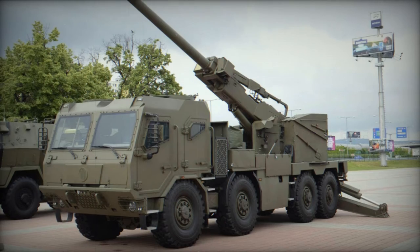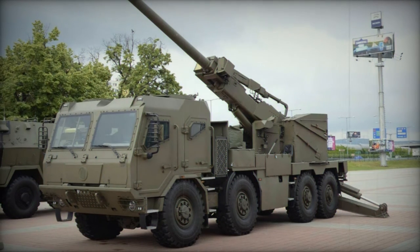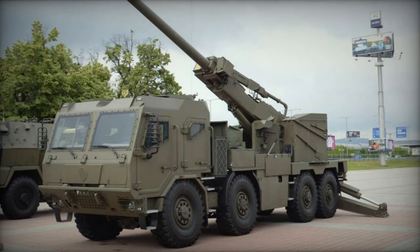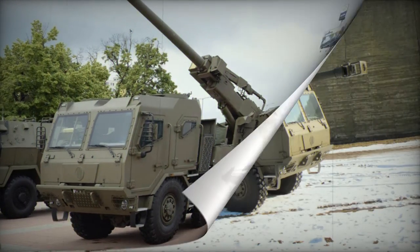Normally, each EVA is accompanied by an ammunition supply vehicle, and a battery of these howitzer systems would include a command vehicle responsible for providing targeting coordinates.